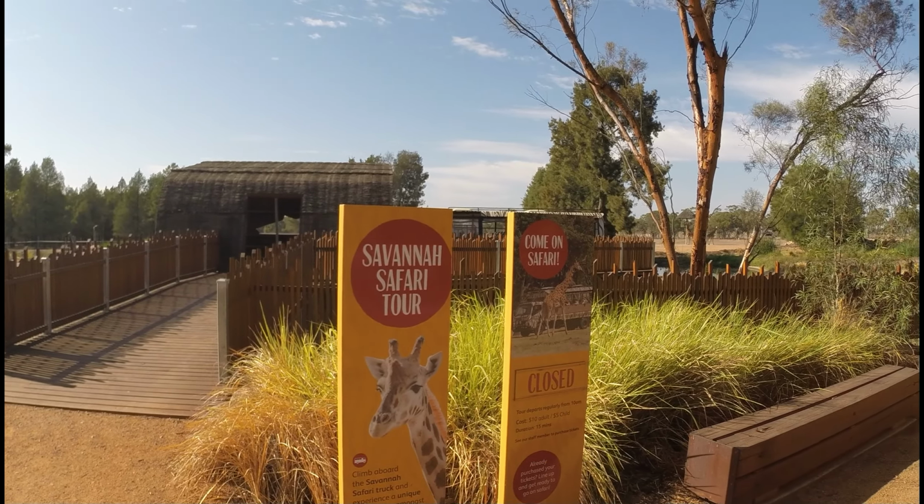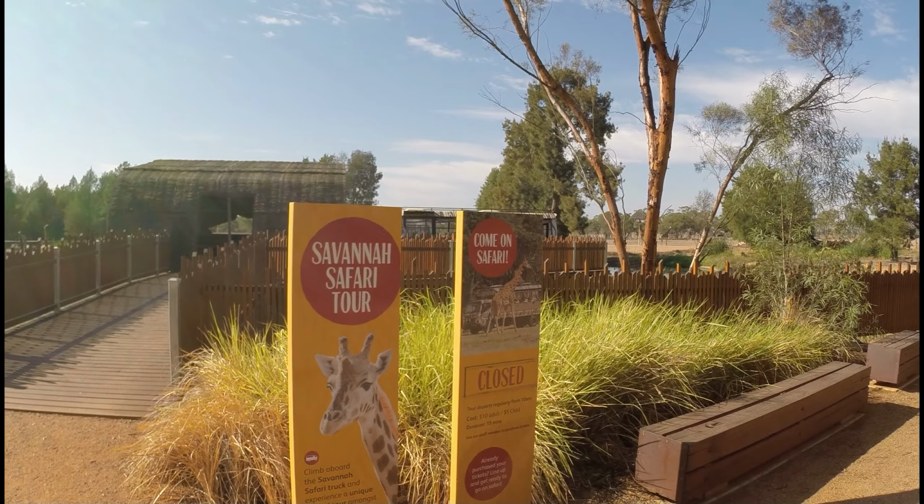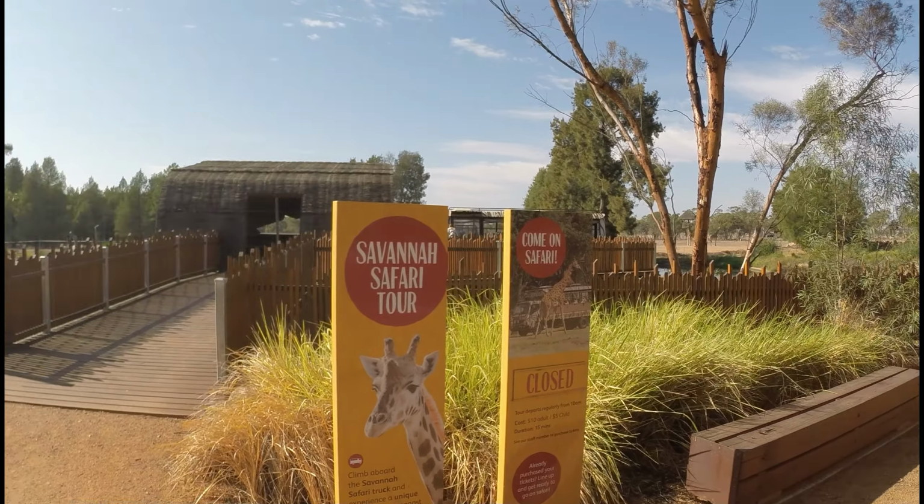Embark on a Savannah Safari Tour aboard a bus. So let's see what happens.